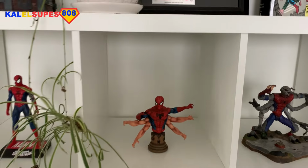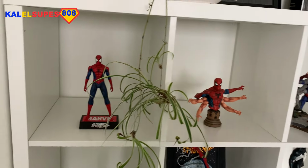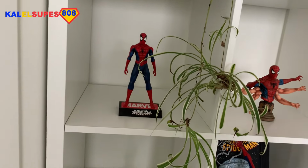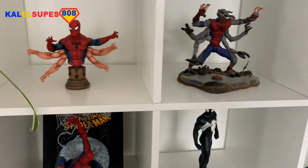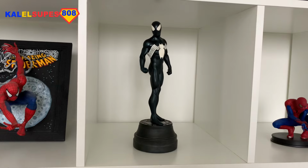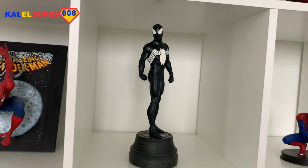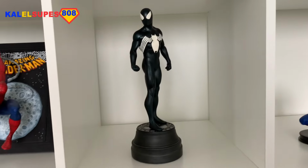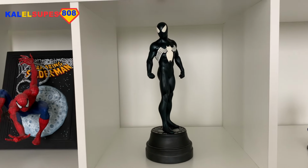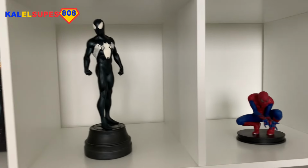I love this guy. This little mini bust here from Bowen. Bowen Designs back in the day did so much great stuff, including this guy. He was actually my first full-bodied statue. I showed you the Predator bust downstairs, but he was the first statue I had with legs. And this is the Bowen symbiote Spider-Man original, and never getting rid of that. I love that.